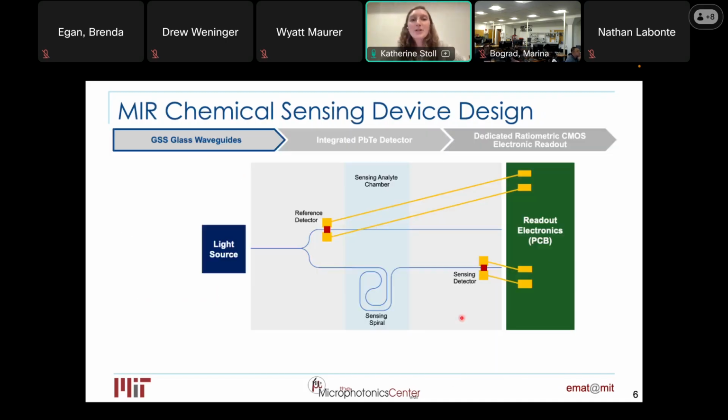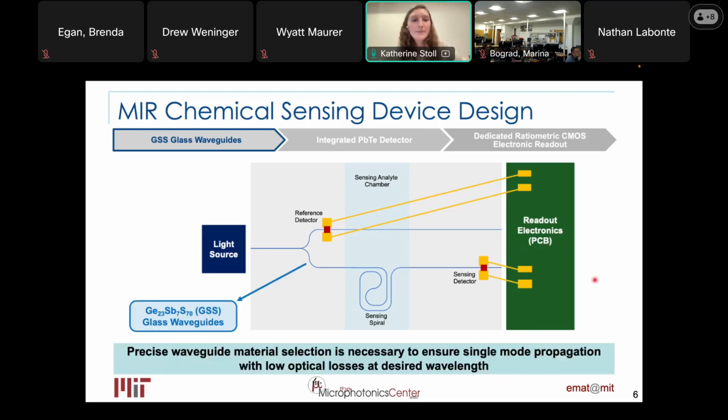So my work has been working with optical absorption spectroscopy to benefit from this high sensitivity and specificity of different chemicals. So here we're looking at the photonic integrated circuit design for one of my devices, where again, we have that light source coming in from the left, coupled into our photonic integrated circuit, which I'll describe in a little bit more detail later, and then coupled into our readout electronics. So one of the first components that we need to consider when designing a photonic integrated circuit is our waveguide material, which again is what we use to route the light into different components on our photonic integrated circuit, and is given by this dark blue line on our circuit.